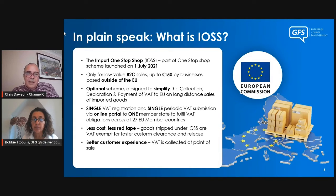It's only for low value. Sorry. If you remember, Bobby, when I said a lot of people stopped selling on the 1st of January and were waiting for the 1st of July, this is what they were waiting for, to simplify their VAT. But I know a lot of people haven't gotten around to actually implementing it because the pandemic made them so busy. So I think this is really important. This is what we were waiting for, to make our lives easier.